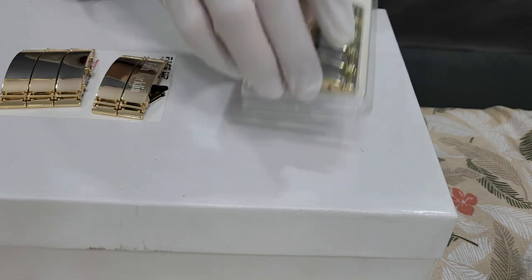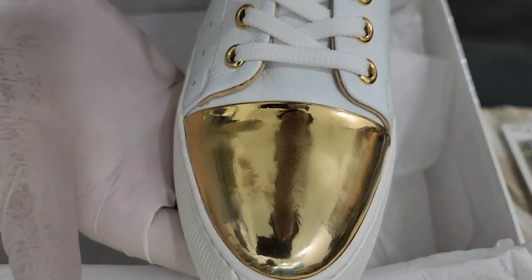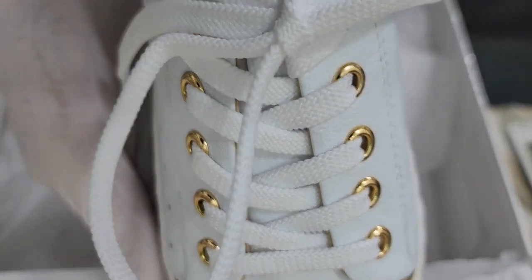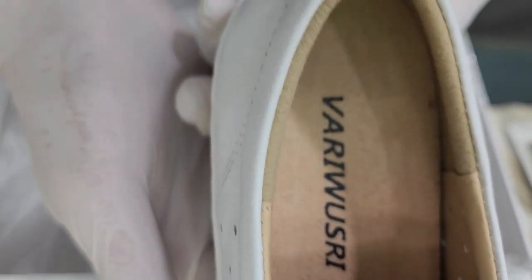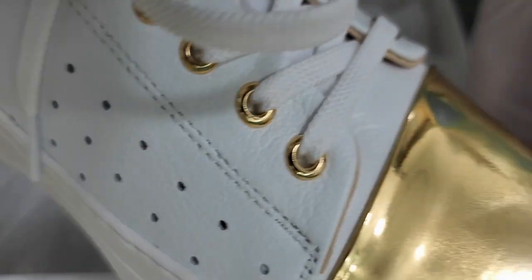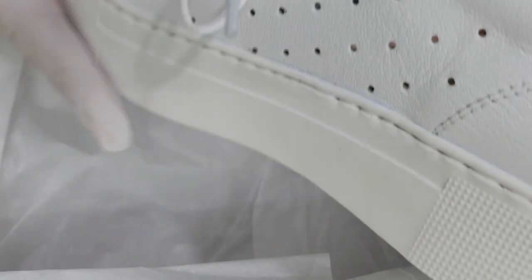And check these sneakers in the box. This sneaker for a lady is made in the Songsu area, where the handmade sneaker manufacturers' center is in Seoul. Look at this, beautiful and nice.